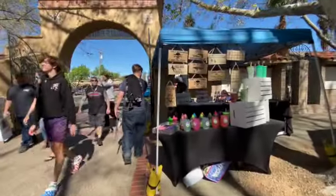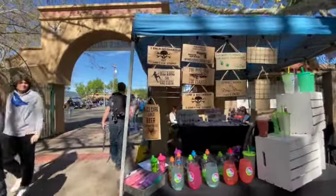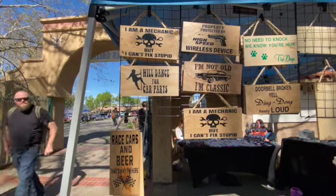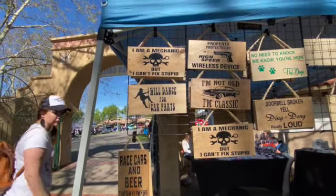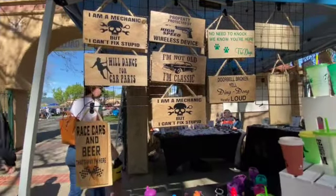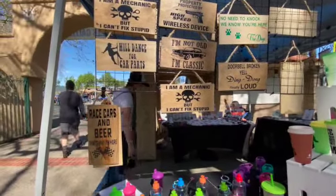Got some nice signs here for the Good Guys today. Oh, we'll dance for car parts. I'm not a mechanic, but I can't fix stupid. These are pretty cool.